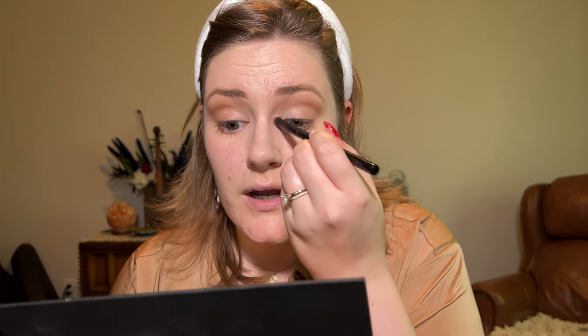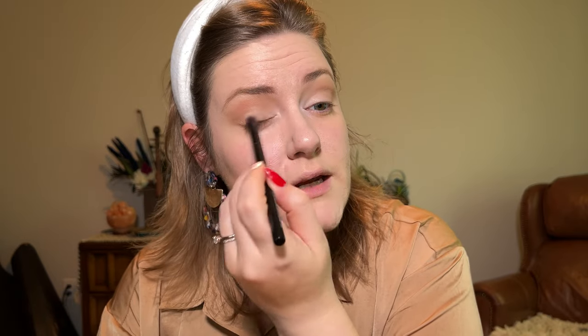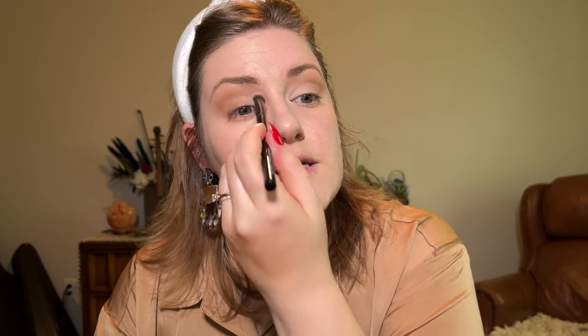I'm just going to pick that up on a fluffy brush, and I'm really just going to go right into the inner corner, just brighten that up a little bit. Make it look a little finished together, so that when I top with that shadow, it doesn't look like I've neglected a whole portion of my lid. And again, preserve that brightness in the inner corner.